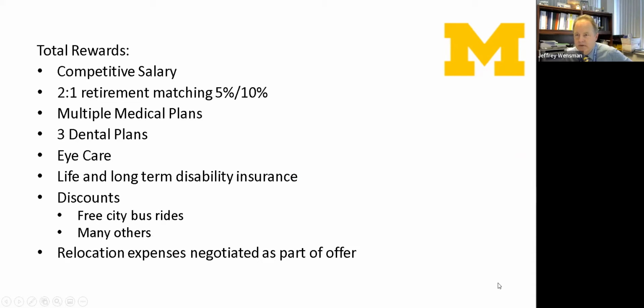People are always interested in what the rewards are for working here. And so what we call benefits here is total rewards, which means what you're getting paid is not just your salary, but everything that's included. So in addition to salary, the biggest thing that people like here is that for every dollar you put into your retirement, the university puts in 2. Specifically, you have to put in 5%, and the university will match with the 10.